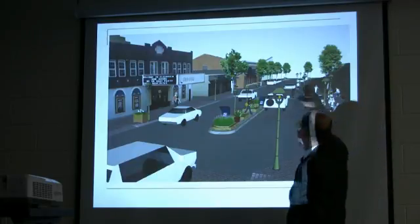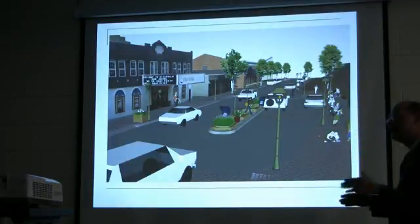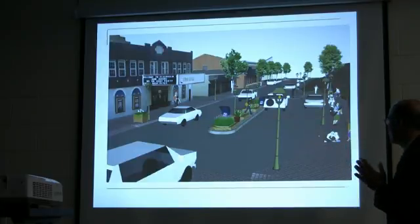The crosswalks on either end would also be raised crosswalks, again acting almost as a built-in speed bump. Best example of that is to go to Sal Davino's Stop and Shop, or ShopRite, I should say, over in Chatham. He has those raised crosswalks going across.